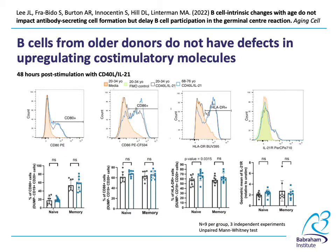Upon activation, B cells increase expression of co-stimulatory molecules, which are important for the activation of T cells, and reciprocally for B cells to receive survival and differentiation signals during T-dependent responses. After 48 hours of stimulation with CD40 ligand and IL-21, naive and memory B cells from older people were generally able to upregulate CD80, CD86, HLA-DR, and IL-21 receptor to similar extents compared to their younger counterparts. We also observed that stimulated naive B cells from older people had a higher expression of HLA-DR, which is consistent with another study that reported higher expression of HLA-DR in the PBMCs of older people, although the impact of this on B cells' function in aging remains unknown.